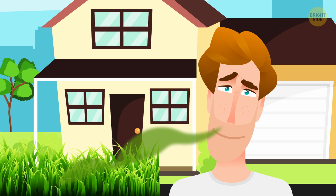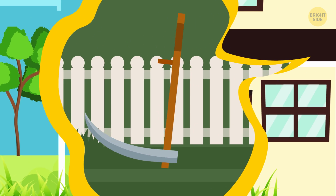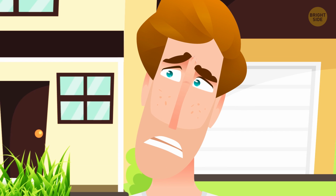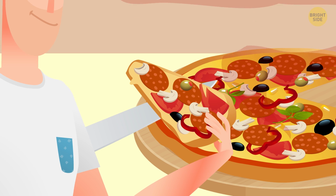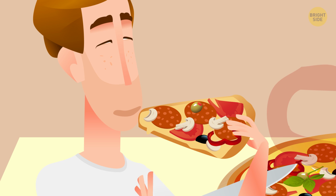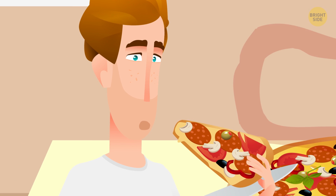Like how the smell of freshly cut grass takes you back to summers spent mowing grandma's lawn. Actually, I hated mowing the grass. Anyway, it's time to head to the part of the brain where consciousness kicks in. Now, the thought comes to your mind, I smell pizza. All of that happened in a fraction of a second, by the way.